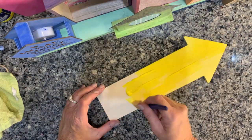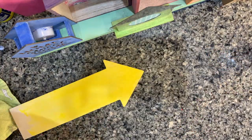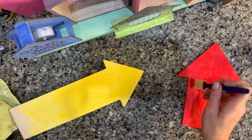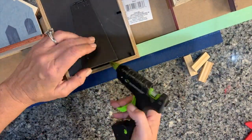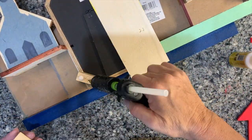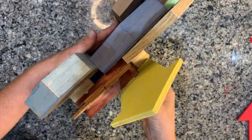And to have it stand out enough, I needed to add more yellow. I hadn't gone far enough down on the yellow with this one, and this one I added the red. It was already Mod Podge with tissue paper. And I'm just doing all of this as I go. So notice I glued that tail down, kickstand down, and I added a tumbling block so that I could get that to be where I wanted it.